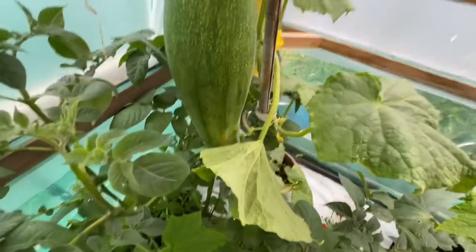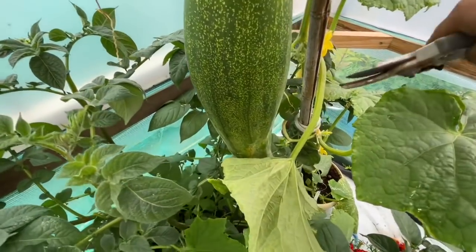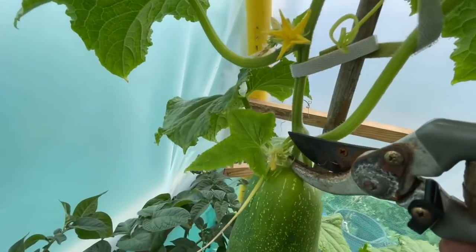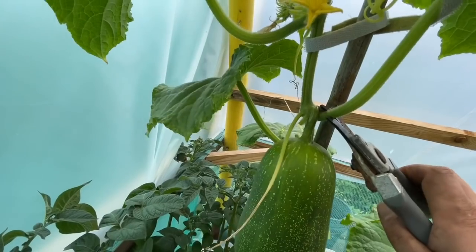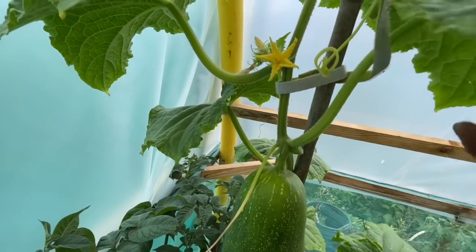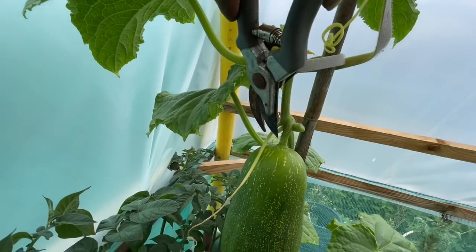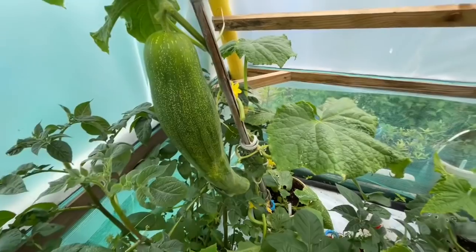So what we need to do is, I've got my snips, and I'm just going to sacrifice that leaf. I'm going to be very careful to get rid of that, and also that from the top of there, so that nothing is in its way and it can't cause any damage. So that's that one done.